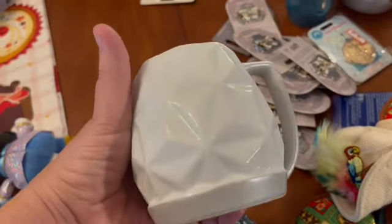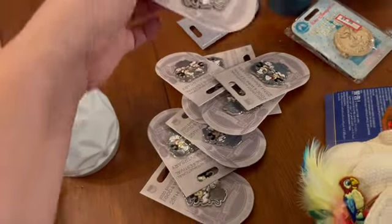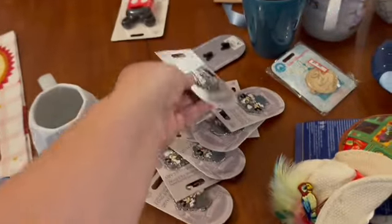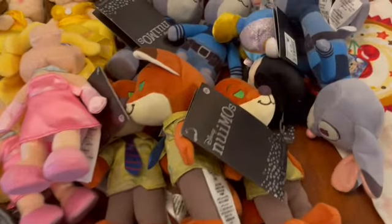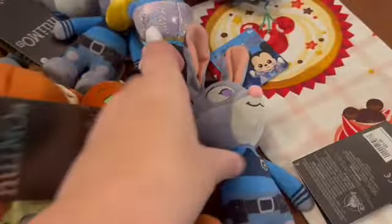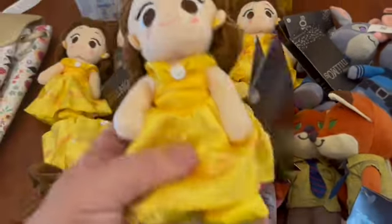I have an Epcot mug. I actually have 2 of these for $4.99. I want to say that I have, it looks like about 8, maybe 9 of the Food and Wine Festival pins for 99 cents. And then for $1.99, I have Mickey and Minnie Wishables. I have several of those. For Noemos, I have Nick Wilde. I have Judy Hopps. I have Miss Piggy. And I also have Belle for $1.99 each.